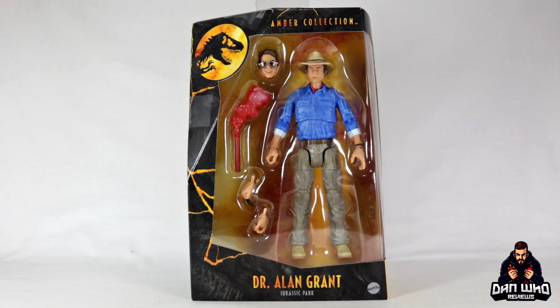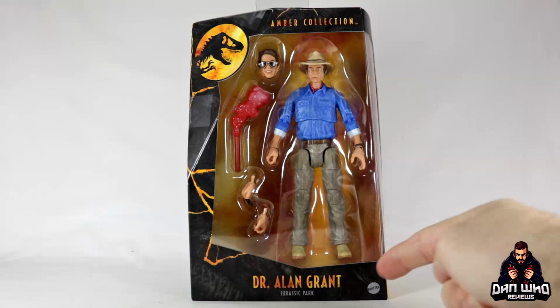Stay tuned and let's take a look at this Mattel Amber Collection Jurassic Park Dr. Alan Grant.